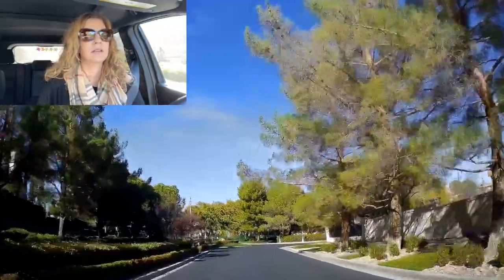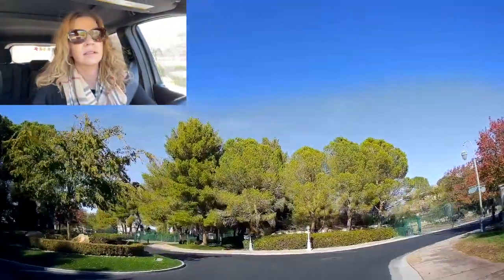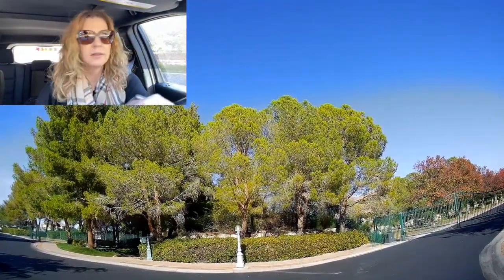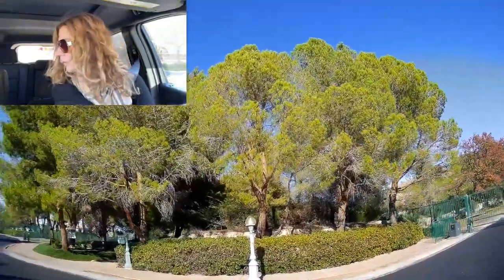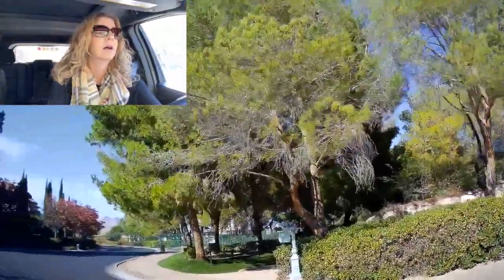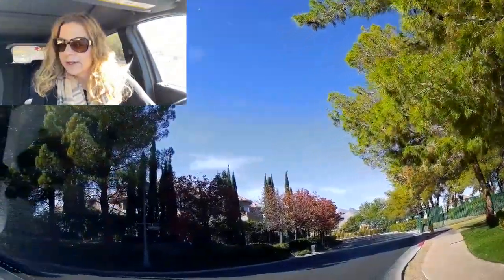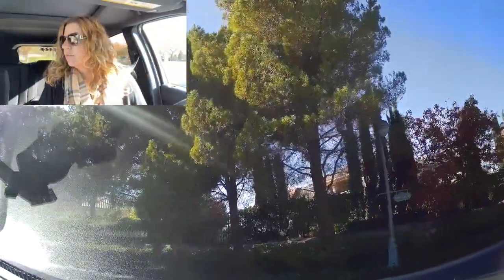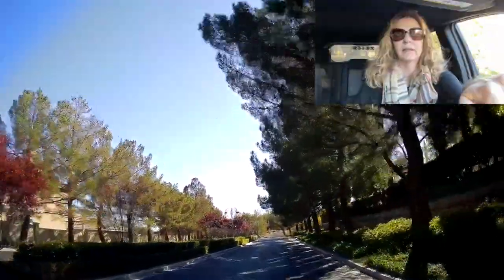Someone's remodeling. What's this? That's interesting. Is that another gated community? It's like bigger homes. I guess so. I'm sure they have lots of walking. That's interesting. Maybe those are the exits? Oh, there's the keypad right there. Huh.